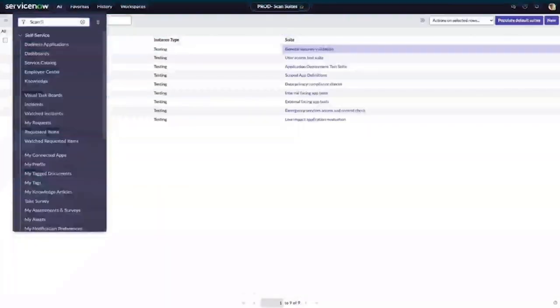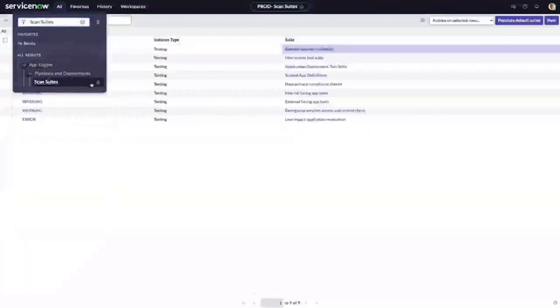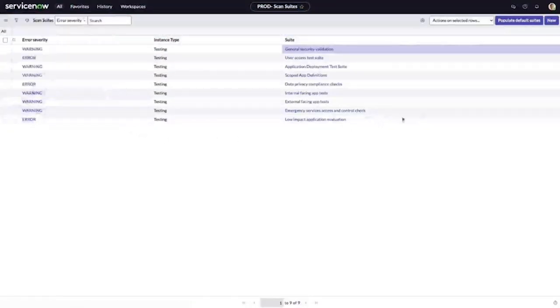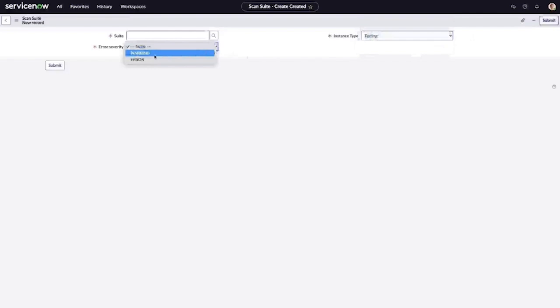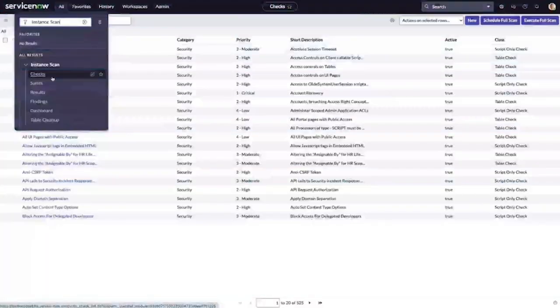Lola can now leverage existing Instant Scan and Automated Test Framework suites in new app deployments, meaning more reuse and less starting from scratch. And, just like Jake, Lola will find awesome new generative AI capabilities available in tools she regularly uses, like Instant Scan.